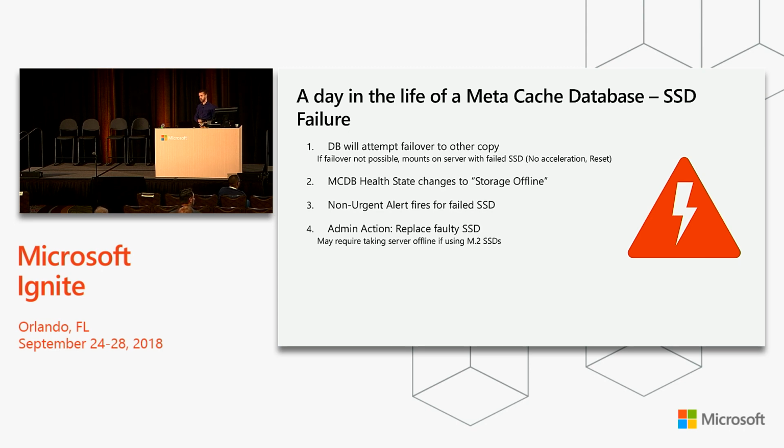Here's where the first admin action comes in. You need to actually go and replace the SSD. If you have hot plug SSDs in your systems, awesome. We don't. We actually put our servers in maintenance mode if something like this happens, power them down, crack them open, and replace the SSDs.